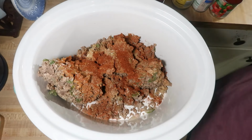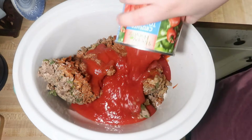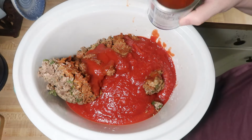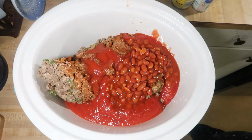You could do tomato sauce if you can find it. Aldi doesn't have large cans of tomato sauce, so I did the crushed tomatoes and 1 small 8-ounce can of tomato sauce. You're going to do 3 cans of diced tomatoes. I did tomatoes with the green chilies, but you could just use regular diced tomatoes. And then 3 cans of beans.